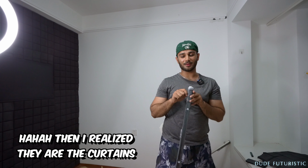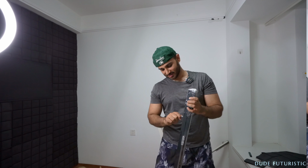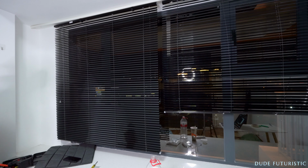Sorry, I mean, curtains. These curtains. Then I installed these black curtains, which matched the vibe of the room pretty well.